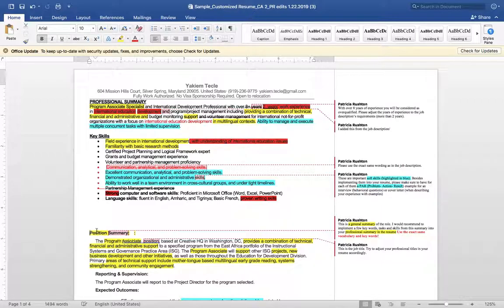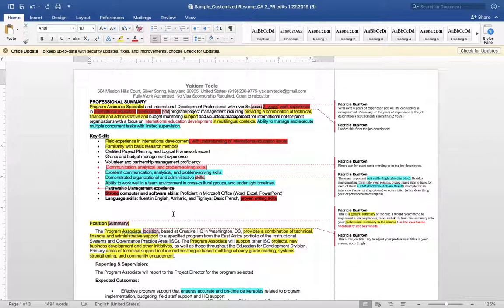Now the position summary. We have the position summary here, and as you can see, I have adjusted your title to Program Associate Specialist, which is important. Every time you customize, make sure that, if applicable and accurate, you adjust your title as well. Then it provides a combination of technical, financial, administrative support. I have added it here, so you see. I use the word support and also the multilingual context, because this has been mentioned a few times.